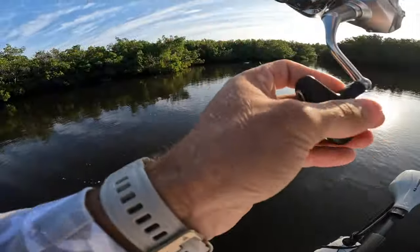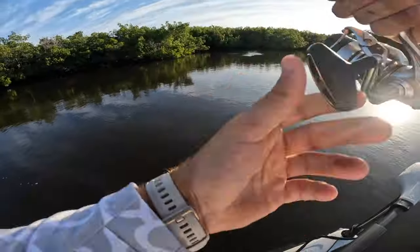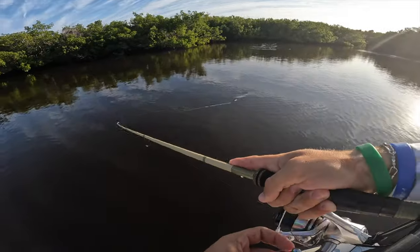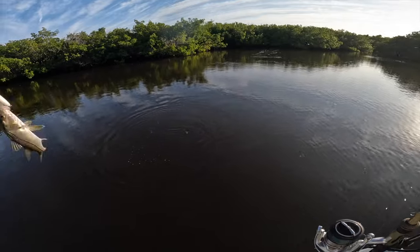I don't know if you guys saw that cast. That was an awesome cast. I thought I was hung up, but it dropped right down, right down in the shade, and you can just tell there was gonna be a fish there. Wow, that just shows you how aggressive these snook are, man.